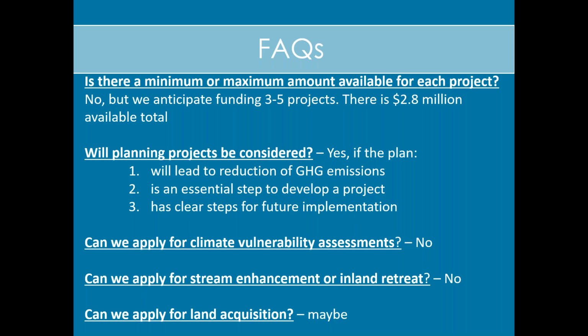We will consider planning projects provided that they will lead to a reduction of greenhouse gas emissions and that they show they're an essential step to develop a specific project, and that they have a clear plan for future implementation. Broad vulnerability assessments might not be competitive this round, but planning for a specific project will be. And we're also focusing on coastal managed retreat for this round of grants instead of inland. And we can also discuss the possibility of applying for land acquisition.